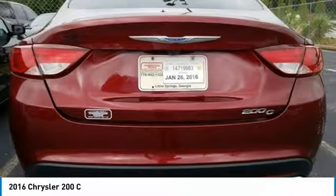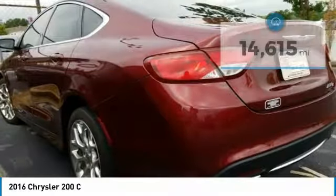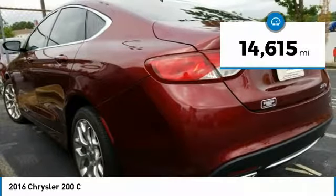This 200 model for Chrysler takes an aggressive step into a competitive market and is priced below $20,000. This vehicle has less than 15,000 miles.